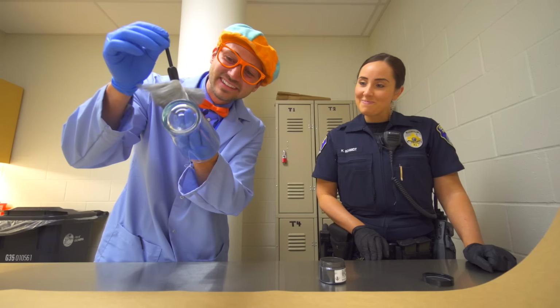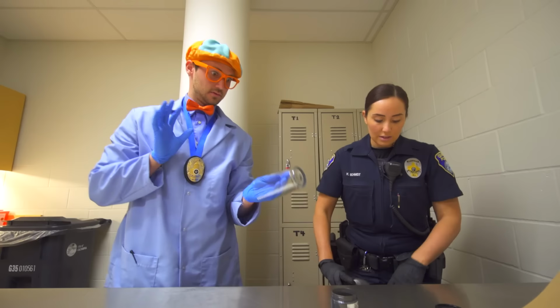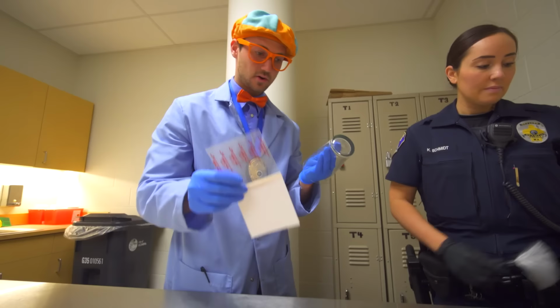All right. Whoa, it's showing something. Wow. All right. Okay, I'll take that. Okay. And next, you're gonna need your print lifter. Ooh, print lifter. So, a print lifter looks like a sticker.